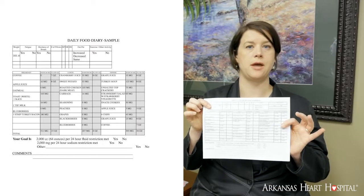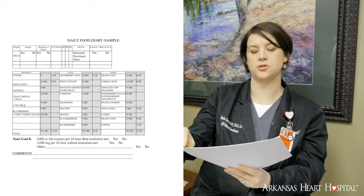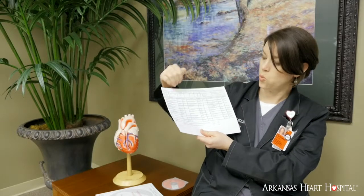So what I want you to do also, the next thing I want you to look at in your folder is the food diary, okay? This is a way you're going to keep track of your sodium content. So when you leave the hospital, the first day you get home, I want you to start writing down on this sheet of paper what you're eating for breakfast, lunch, and dinner. One sheet is one day, and this first one is a sample so you can get an idea of how to record all this. So I want you to record the sodium content of these foods, and the way you're going to find out how much sodium is in the food you're eating is you're going to look at the label on the back of your food.